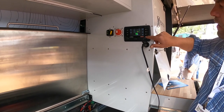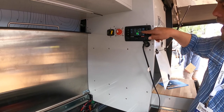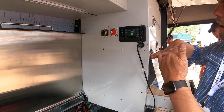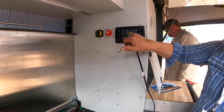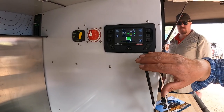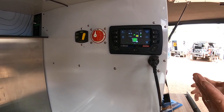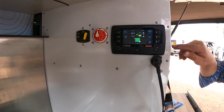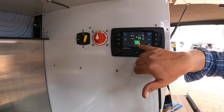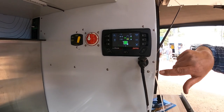That shows that there's solar coming in. As things are being turned on and off, you can see in real time whether the battery's being depleted or charging. Right now it's being charged, and at the current state, it would take 2 days to charge up fully. You can also see the water tank right here, so that'll show you your water level.